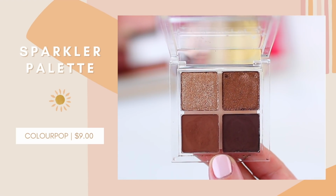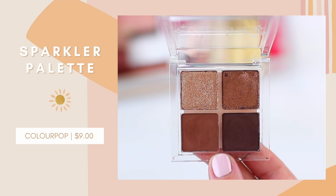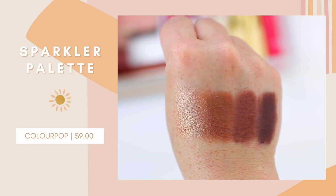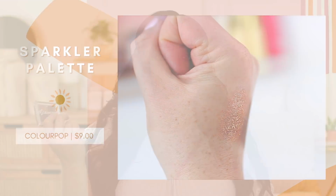I have 3 of the shades on my eyes, everything except the lightest shade because I did go in with the Super Shock shadow, but I love these for easy makeup days because they only have 4 shades, and all of the shades coordinate really well together, so you don't have to put a lot of thought or effort into your look. On top of that, the matte shadows are so blendable. They're pretty powdery, but they're probably the most blendable ColourPop shadows that I've tried.